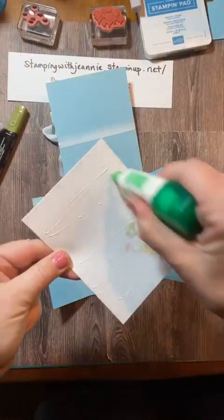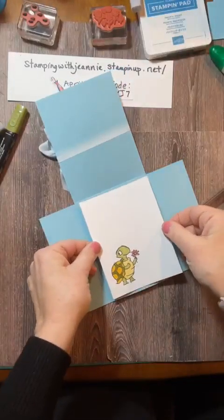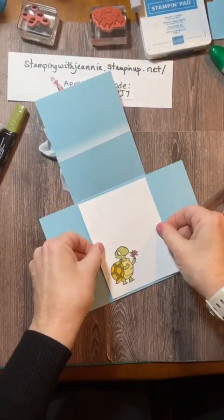Boy, oh boy, where do you suppose I left that designer paper? I should have looked for that while I was grabbing my blend, because they could be in the same area.